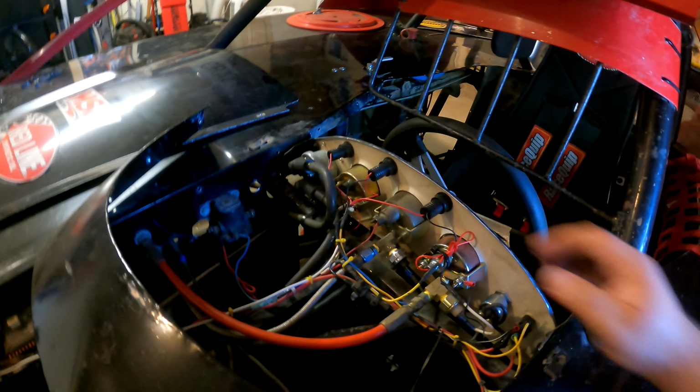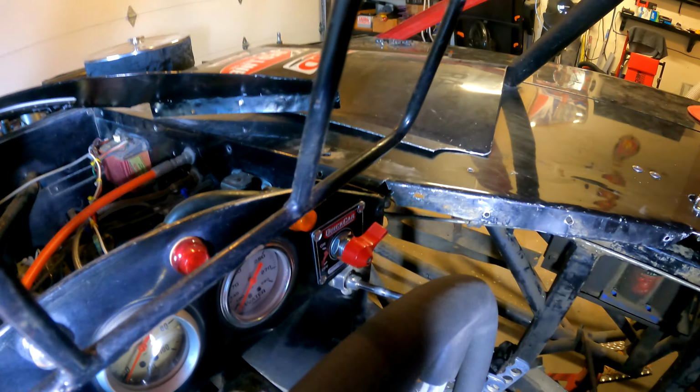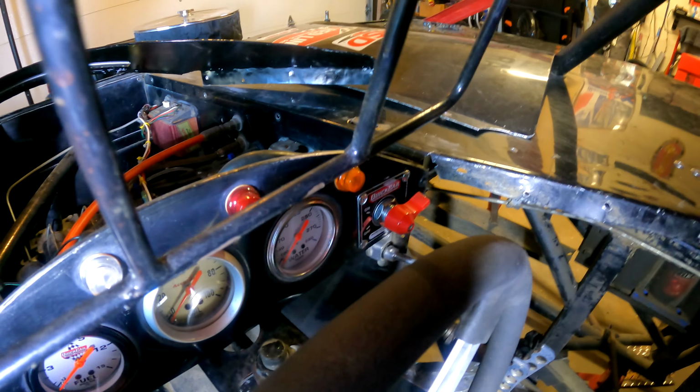When I got it, it didn't have warning lights. Can you see in here? Let me get some light. Oh no, that's not plugged in. Let me see. Ow, friggin' right in my eyeballs. It did not have a battery cutoff switch or disconnect switch, so I added that.